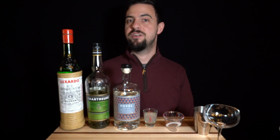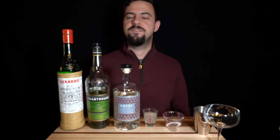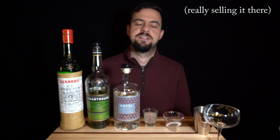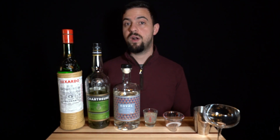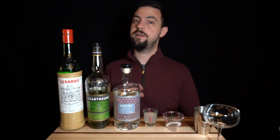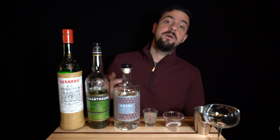Chartreuse is actually one of my favorite spirits. It's really herbal, floral, tastes like plants. But it's delicious, and it is the only liqueur to have a color named after it. Factoid you didn't know before, and now you do.